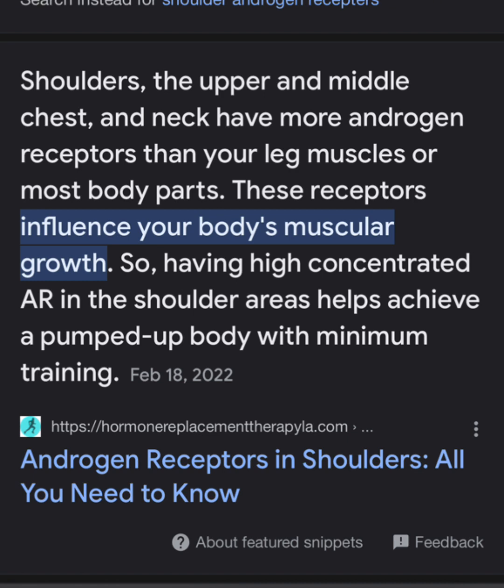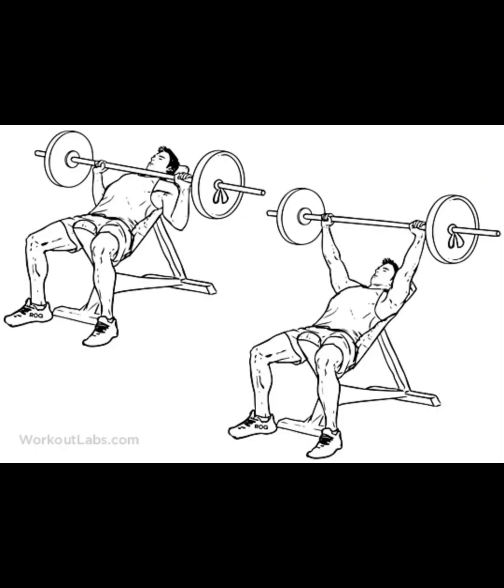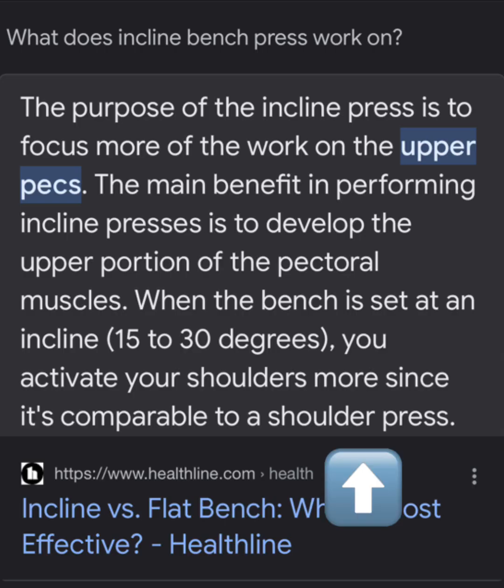But on your push day or your chest day, opt for more incline pressing movements over your flat pressing movements, because incline movements prioritize your front delt and they're easier on the shoulder joint. So you're getting extra shoulder activation and shoulder work without overworking it. You know what I mean?